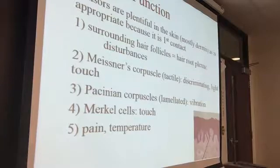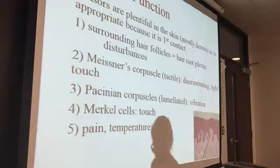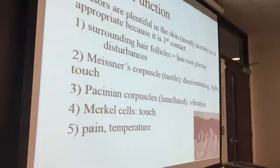So the Meissner's corpuscles and the Merkel cells, they're up here towards the surface. So these sensors are going to give you touch. We say fine discriminative touch. All right? So you know that you're making contact with things because of this, and you know that things are making contact with you.